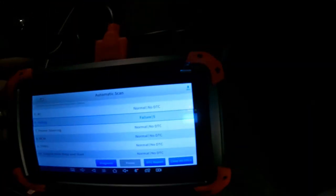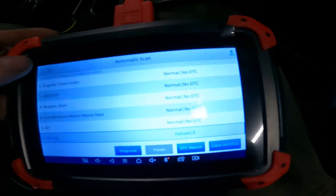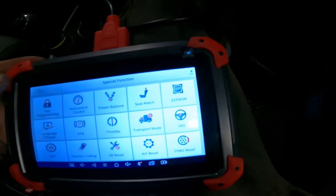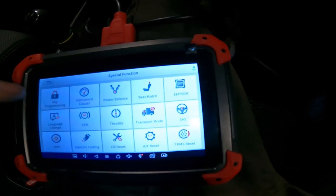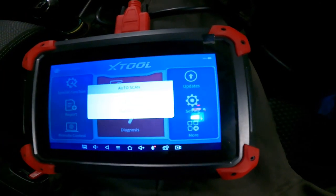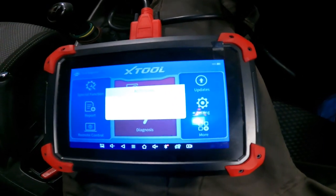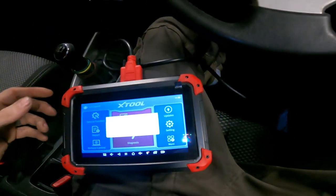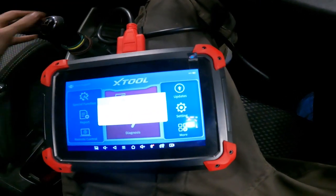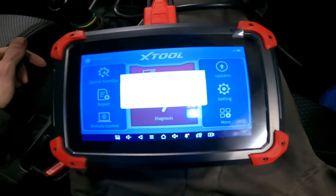So unfortunately, there's nothing else though. I'm going to have to whip out the airbag ECU. There's nothing else. I did go on auto scan. Was there anything in special functions then? Let's go back a sec when it decides it's finished loading. Come on.